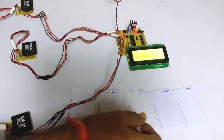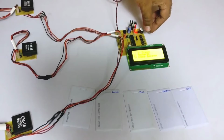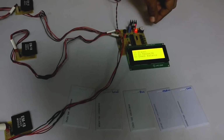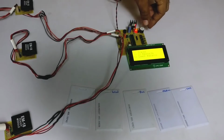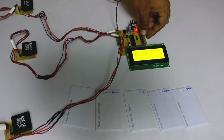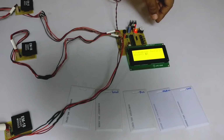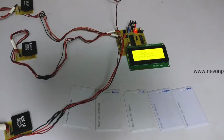So the bus card was scanned and it said welcome to bus. So now let us select the recharge option and see how to do the recharge. Scroll down to recharge and then just press enter. It will ask for the amount. Suppose that amount is 10 rupees. Now we press enter and the recharge is done.